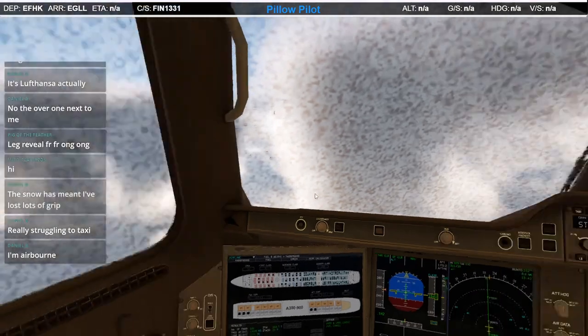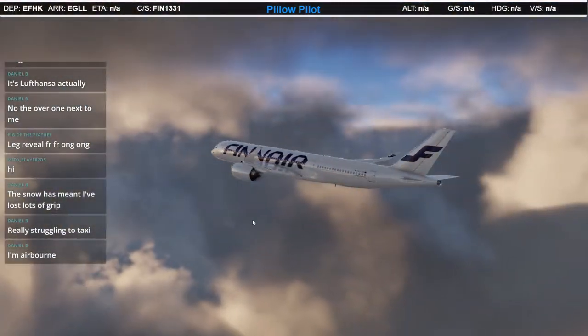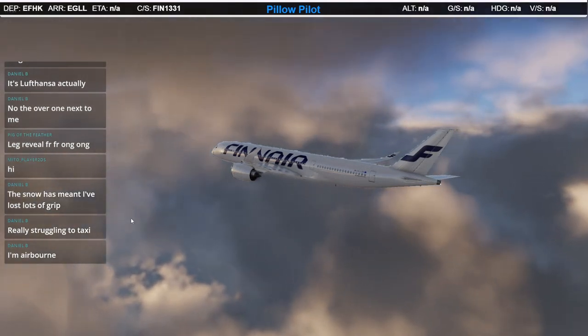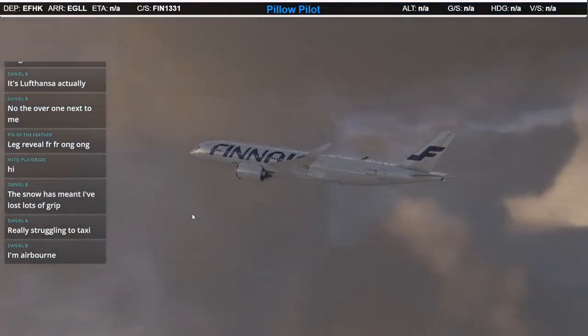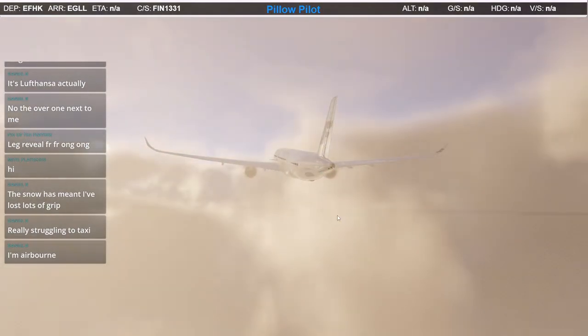Lovely, though. We can't see the clouds, unfortunately. I was looking forward to seeing some of the clouds in X-Plane, but we've got ice on the flight deck, so we can't. But that's all right. There we go. Climbing up, lovely there. There's a bit of a weird ghost image you can see forming around the plane. I don't know if that's just my settings, but wow. Oh, goodness me.